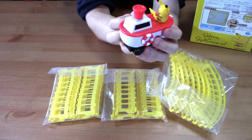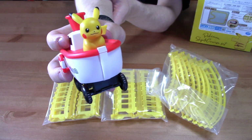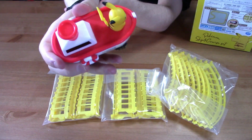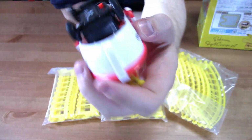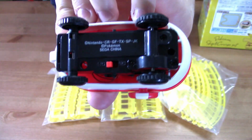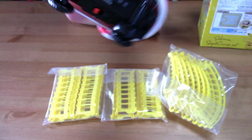This looks really, really cool. It's very, very simple, but the Pikachu on the front looks absolutely adorable. That's a lovely little thing there. Hey! So there's a red and white pattern going on here. And then underneath, we also have this motor. The motor is inside. I believe that text is upside down. I'll have to stretch over the table here. And there's an on and off switch, so you can power it on and off whenever you want to.